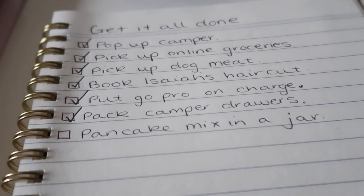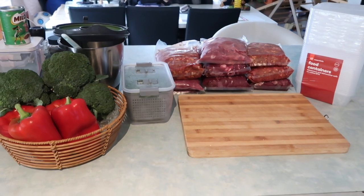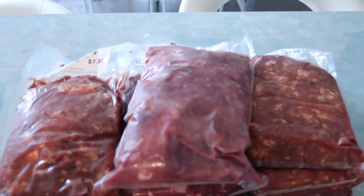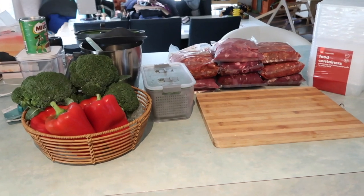So while I was looking through one of my boxes, I saw that we had a pancake mix in there already, so I don't have to worry about that. But what I did forget to put on the list was to make up the dog food for our house sitter, so they don't have to worry about making it, and they can just tip it straight into their bowls.